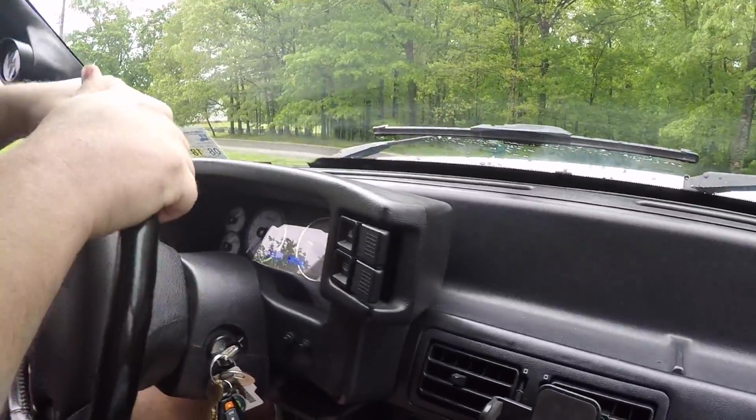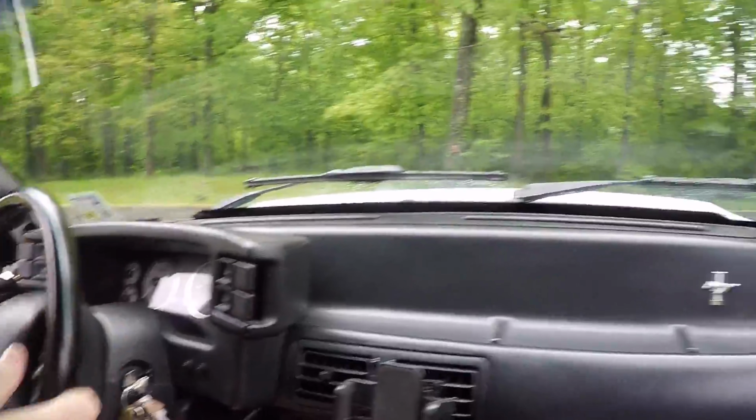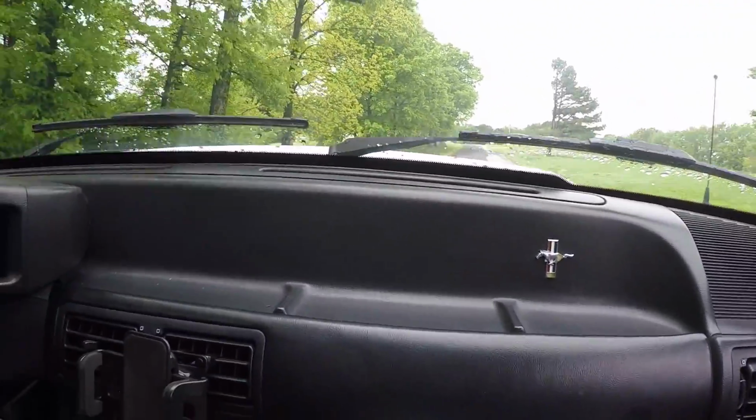All right. So the maiden voyage with the Circle D converter. It is a little wet outside, so I don't know how wild we're going to be getting. Unfortunately we're not going to be able to really get too crazy, but just kind of see how it goes. All right, here we go. See how she feels.